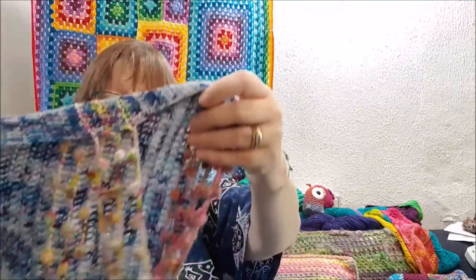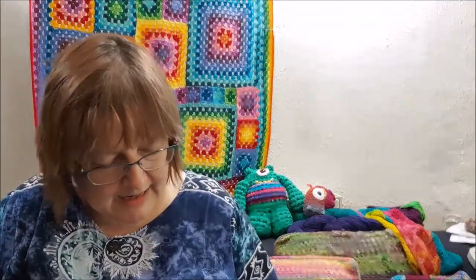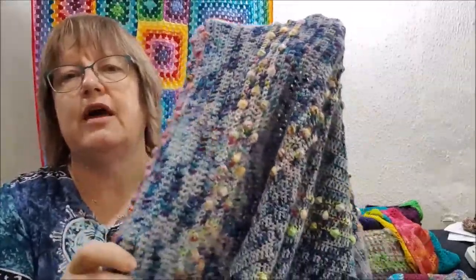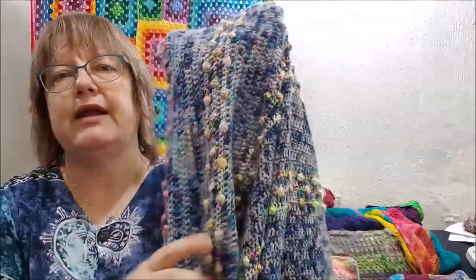It's really strange because there's a bit towards the end where it started pooling. Pooling is when you get a kind of stripy pattern in your yarn. It kind of happened at the end here. You can't really see it on this, but when you look at the picture, there you go. It suddenly started doing this pooling.